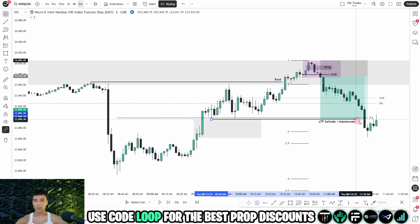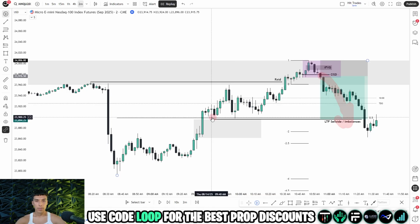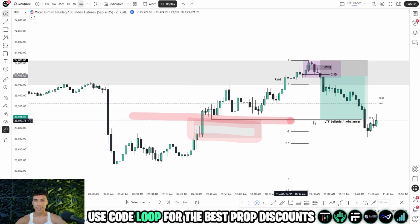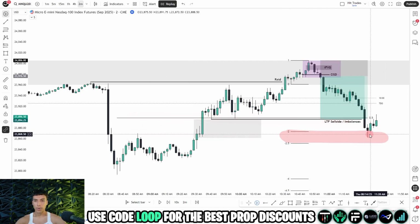So we can see price delivered really well. We rejected the order block, we rejected the inversion. Price ended up delivering lower to the equal lows here, to the lower time frame sell side. We traded into the 5-minute, 15-minute imbalance. We traded into discount, equilibrium, and we also traded into the -2.5 projections.